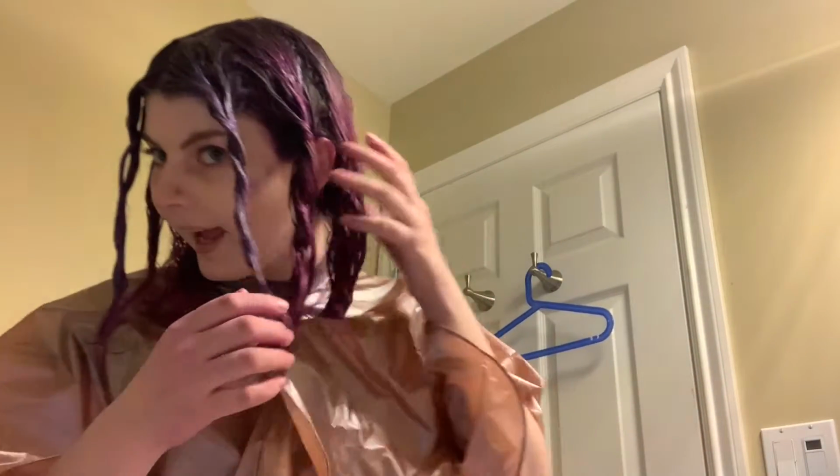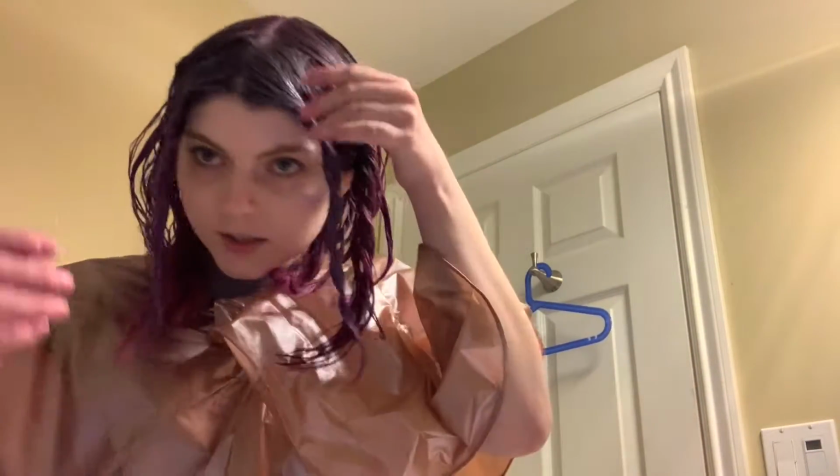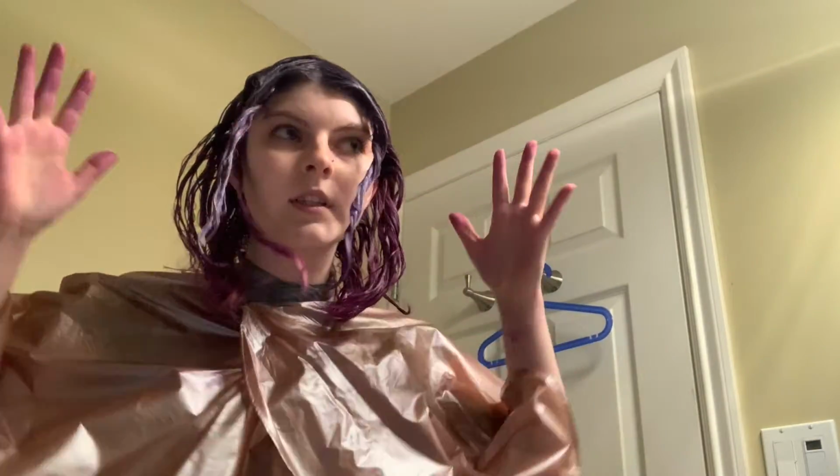I'm just gonna sit, wait a bit, and then wash that. Okay, so this is what it looks like after an hour of sitting in my hair. So my hands look like that. Now I'm gonna hop in the shower, wash this off, and then be right back. So here it's all washed, so now let's blow dry.